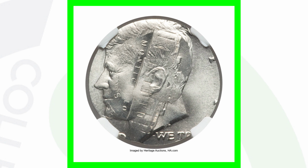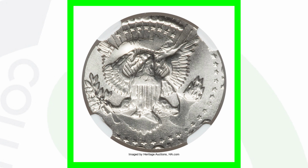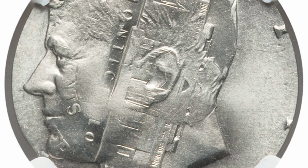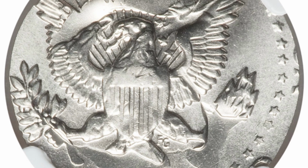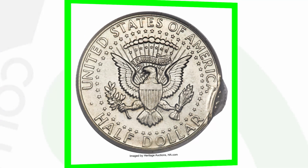Now here is a very cool error. I know you guys may get tired of seeing these, but it is a double denomination, a Kennedy half dollar that was overstruck on a 1972 Jefferson nickel. You can see the design of the Jefferson nickel reverse here on the front, and then of course we see that here on the reverse of the coin as well. Now this coin here sold for over $5,000. $5,000, man.